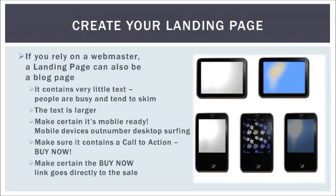Now, if you rely on a webmaster and you don't know how to develop pages yourself on your website, that's okay. If you know how to blog, your landing page can actually be your blog page. It contains very little text. People are busy and they tend to skim. So you want to make it very easy for them to skip right to the part where they can buy your book. Make sure that it's mobile ready.